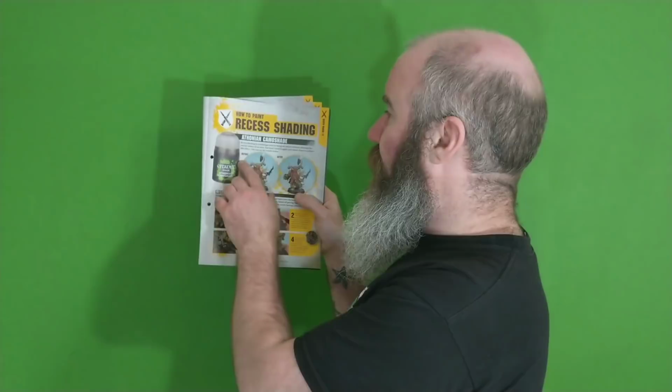I'm just going to flick through these pages because I feel like the paint sections can become quite repetitive. They're talking about recess shading with the Athonian Camo Shade there. Athonian Camo Shade is like a dirty green shade paint.